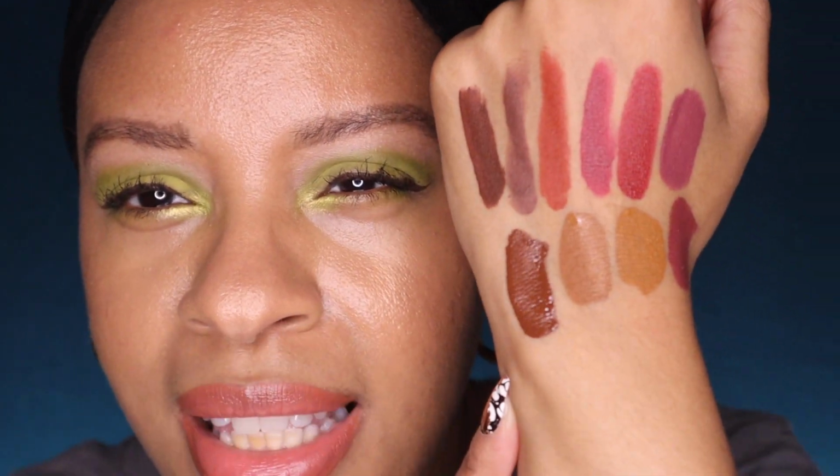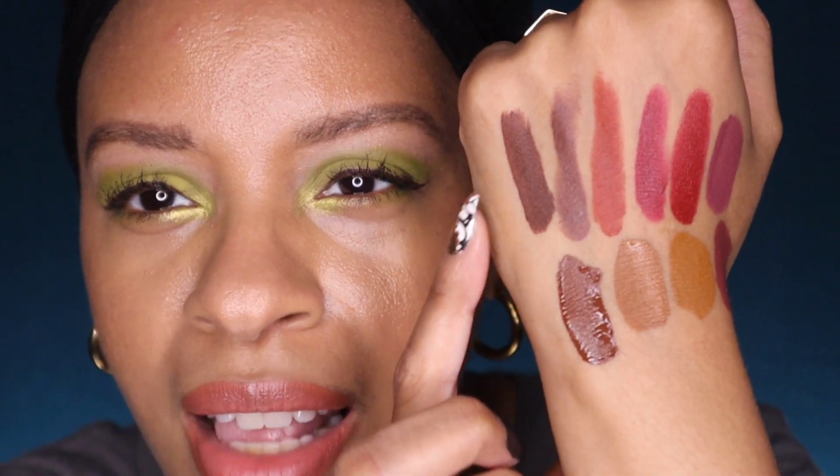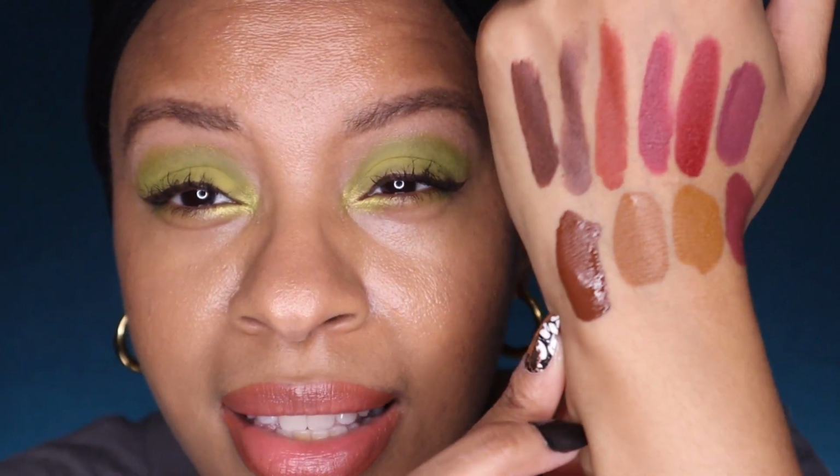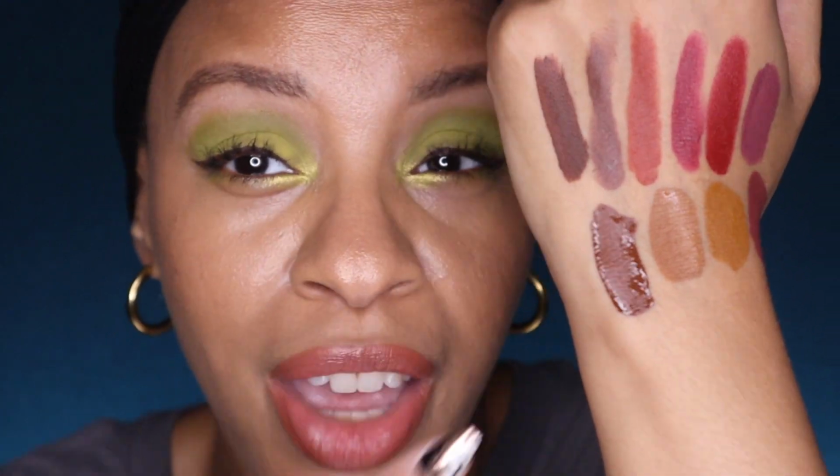So first up is the shade Salem, and again, you can see the difference here. So this is a brown, this is Chocolate Wasted from Cork, this is Tasty Hazel Gucci, and this is Salem from Lime Crime. And can you see the difference in the tones here? That's what I love about chocolate shades and dark brown shades, is that you can get a nice range of tones that can suit your skin tone or your preferences.